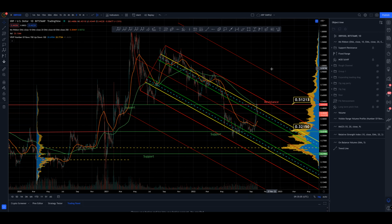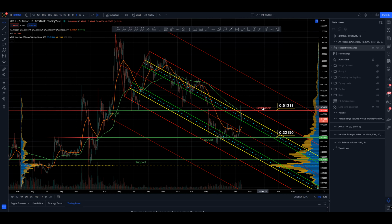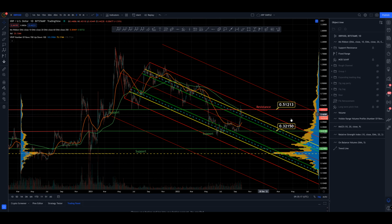If we break this structure to the upside, and we drag that 60 EMA with us, and we back test this resistance for support, everything starts to look very, very different and much more bullish. So those are the kind of things we really want to be looking for before we consider any Elliott wave count. We just want to see price action sustain a move to the upside.